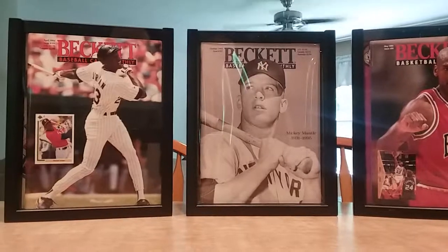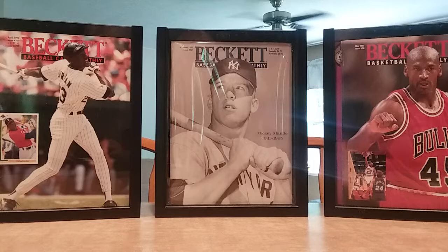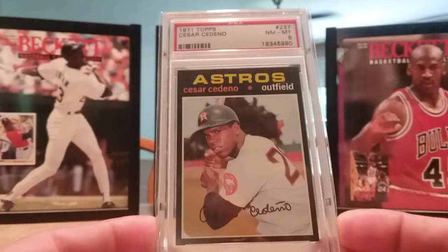Just wanted to shoot a video real quick of a couple pickups that I got over the last few weeks. First one I got here is from my top 50 career stolen base leaders. It's 1971 Topps Cesar Cedeno. He's got 550 stolen bases and he is number 27 on the list.